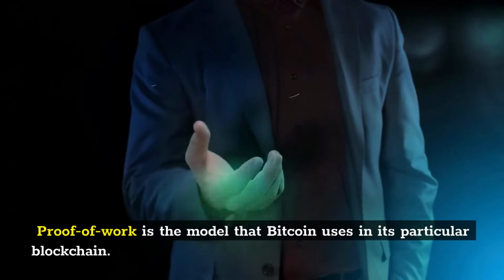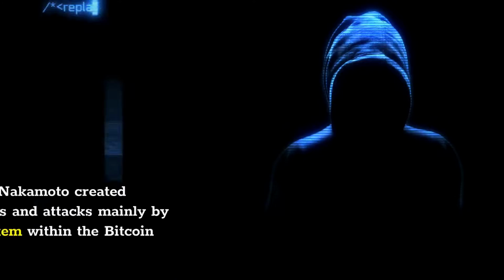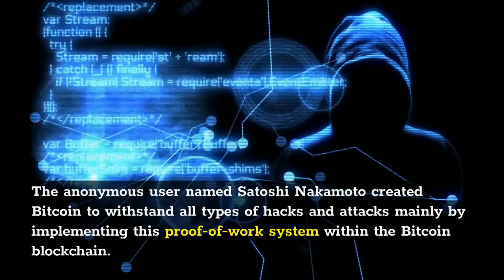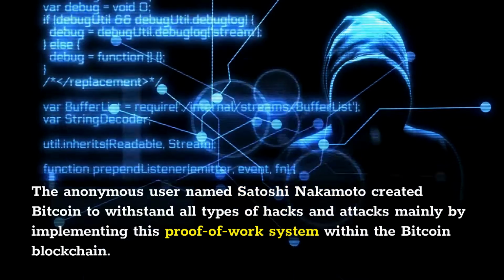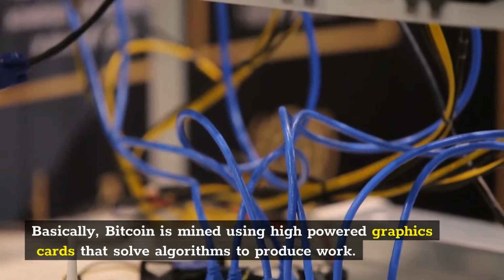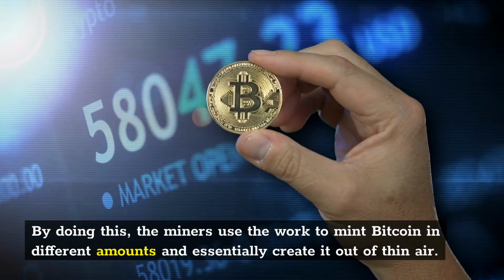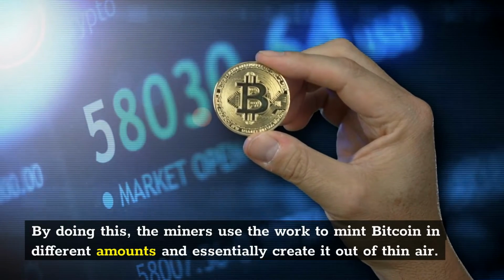Proof of work is the model that Bitcoin uses in its particular blockchain. The anonymous user named Satoshi Nakamoto created Bitcoin to withstand all types of hacks and attacks, mainly by implementing this proof of work system within the Bitcoin blockchain. Basically, Bitcoin is mined using high-powered graphics cards that solve algorithms to prove work. By doing this, the miners use the work to mint Bitcoin in different amounts and essentially create it out of thin air.